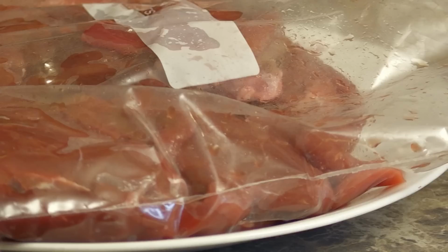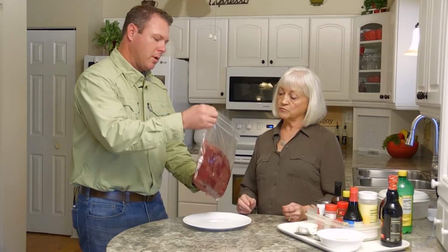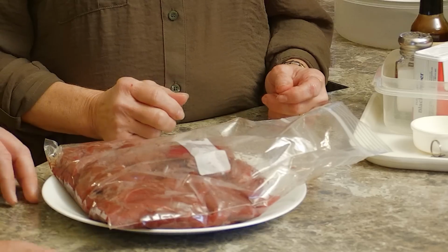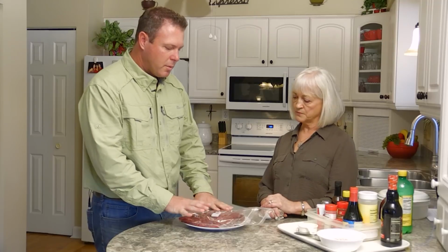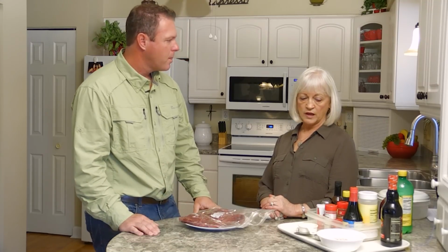You've already done some steps here. You've taken some shoulder and some backstrap, and you've cut this deer up into strips, right? So once you get this all cut up, what do you got here? A couple pounds, probably? Yes, and that's what the recipe calls for, 2 pounds. 2 pounds, okay. So once you get your meat all cut and it's in 1/4-inch strips, what's the next process? Okay, the next is I mix up my batch of marinade.